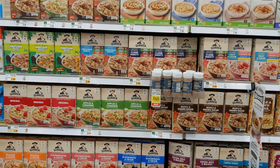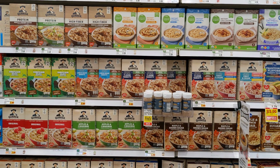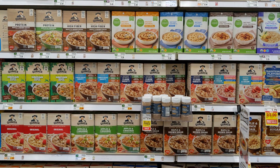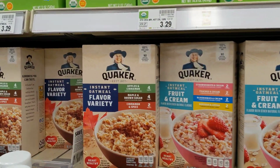So before I start on this, I want you to know there are 3 generally different kinds of oats that you can buy. There's steel cut oats, which are more whole. There's rolled oats, which is slightly less and a little more processed. And there's instant oats. So when your people are buying instant oats, there's a few things I want you to know: how to look for these and how to shop for them.